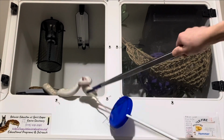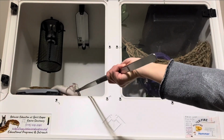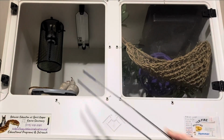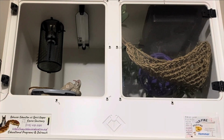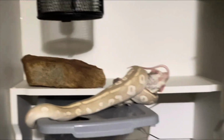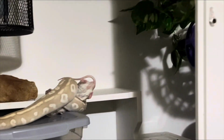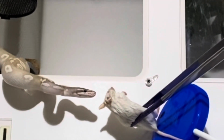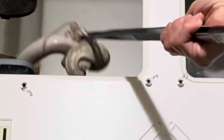This is our Python Regis Hemmer, and I'm going to show you this again a little closer up because he had such a strong reaction to noticing the target. I feel like it's important for you guys, especially if you're target training your snakes, to see what that looks like. So I'm going to zoom in here and show you that again. He was watching me prepare, but as soon as he actually sees the target presented, you see his head shoot to the left, and he really notices it, and he knows exactly what that means. I give him the reinforcement, which was perfect.